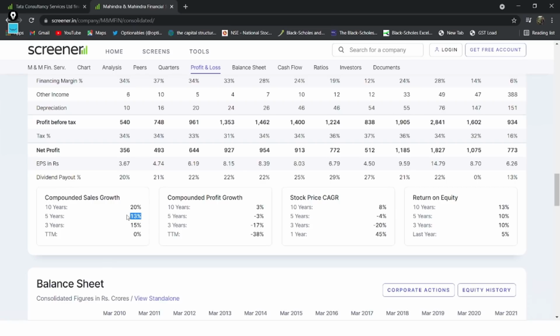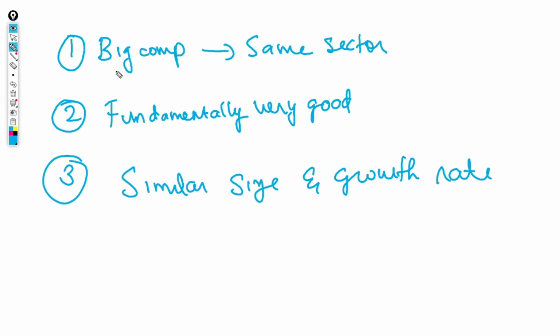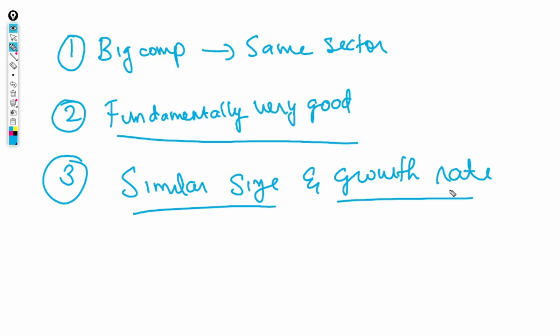So to be a good pair, the three main criteria are: one, it has to be a fairly large company, and the companies have to be in the same sector. Fundamentally, both should be really good, and they should be of similar size and they should have a similar growth rate. So these three are the main criteria for picking your stocks. Now we are going to see what exactly we do in pair trading.